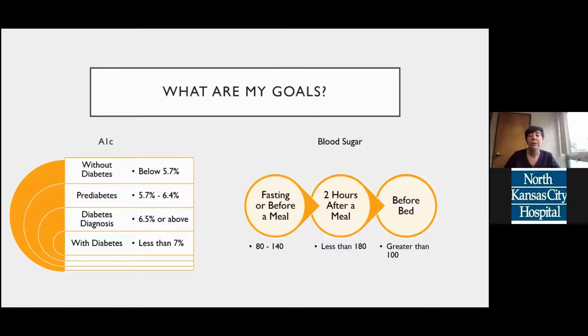Okay. 2 hours after a meal, this again is person specific. So with most of our individuals, we want it less than 180. Some individuals who want that really, really low A1C, they want it less than 140. Gestational patients, so pregnant moms, they need their blood sugar to be less than 120 2 hours after a meal. So it really does vary on your situation.